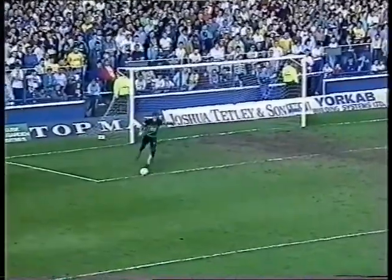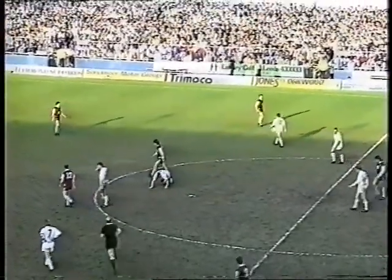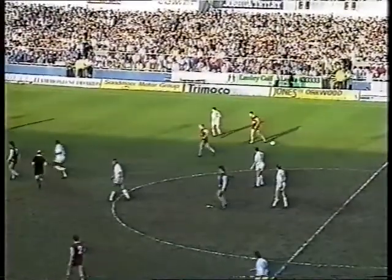Three goals to 2, 10 minutes to go. Couldn't have been a better contest, this one. Jones was fouled. Thankfully, the supposed needle between the two sides hasn't materialised.